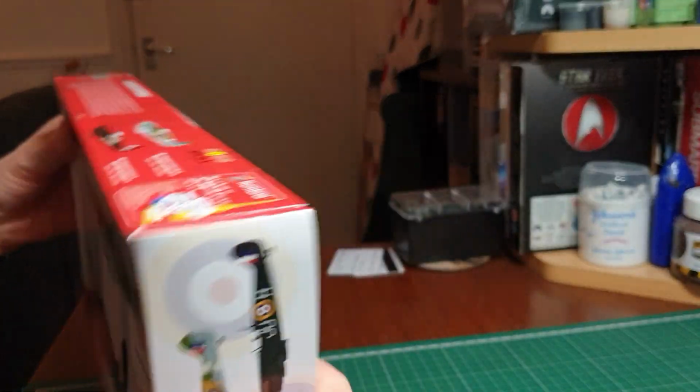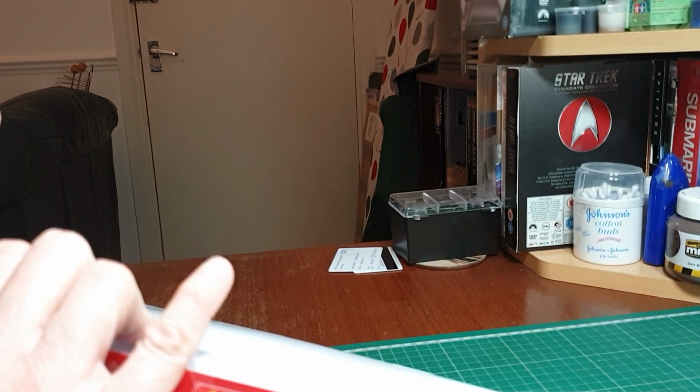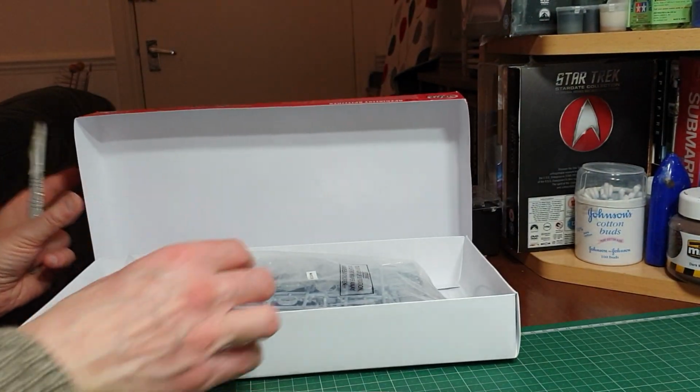Right, without further ado, in fact the box is still sealed, because I haven't opened it yet. So it's still fresh from the show, which was just over a week ago now. Doesn't seem like a week ago I was there. You wait all year for the show, and then all of a sudden it's gone in an instant. So you're waiting another 12 months for it, and then it's another build up.